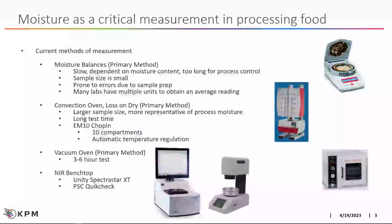Sample prep is important. You need to spread the sample evenly across the platen surface to make sure that it dries consistently. And sometimes I have seen customers that have multiple moisture balances, so they take an average of multiple readings as a result of the things I mentioned above.